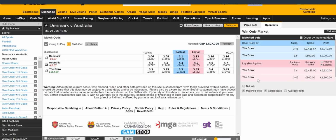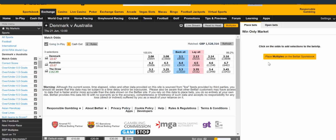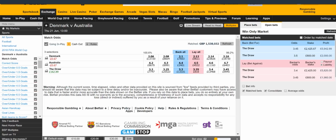So what did we do? Well, we're going to just green this up. So here we go. These were the trades from last night. I backed the draw at the lay price. I got on at 3.55.